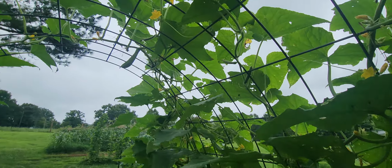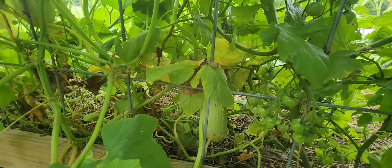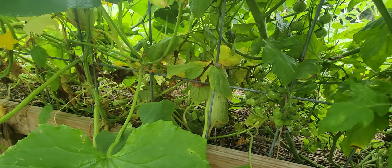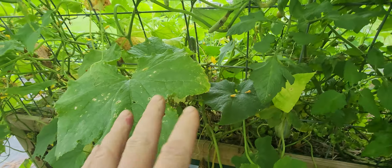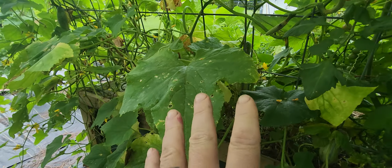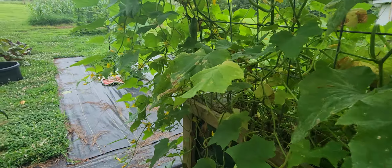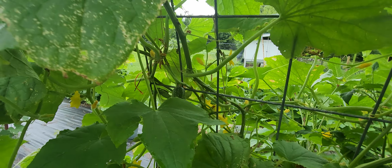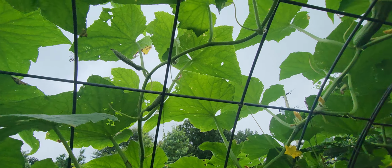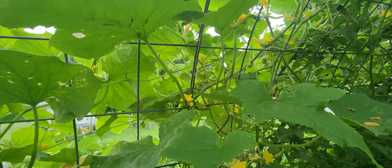Cucumbers. Got about 10 cucumbers yesterday. Still another one back up in there. A bunch of little tiny ones here and there, all over the place. These, for me, feel a bit sour. They're the purpleless ones. They're just hit or miss on me for sour or not sour. There's another one. A bunch of little ones. But they get pretty big, about 1 foot or so long.